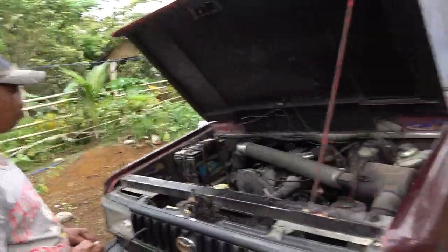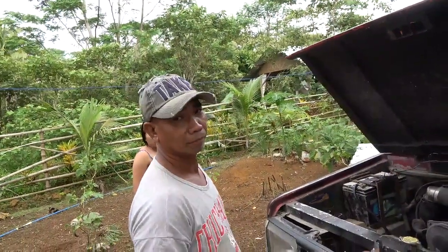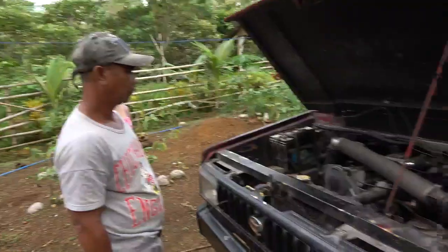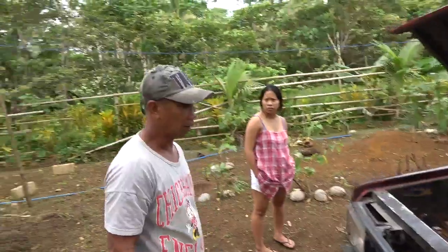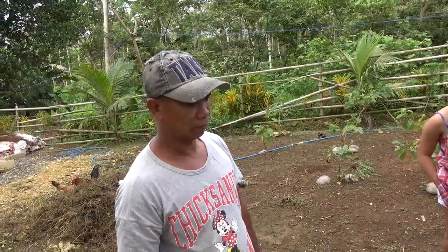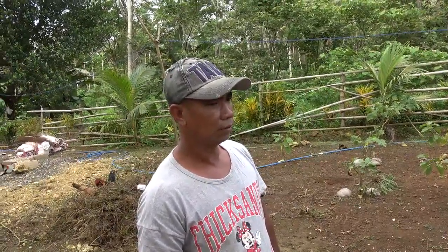It's manual. How about the two-wheel drive, four-wheel drive? Four-wheel drive? Yeah, four-wheel. All four wheels have power? Four cylinders. Four wheels, four cylinders, manual. Really? That's good. So it's strong. It can go up the hill, no problem, to the high hills. Wow.